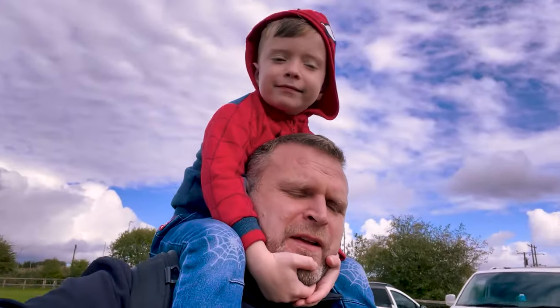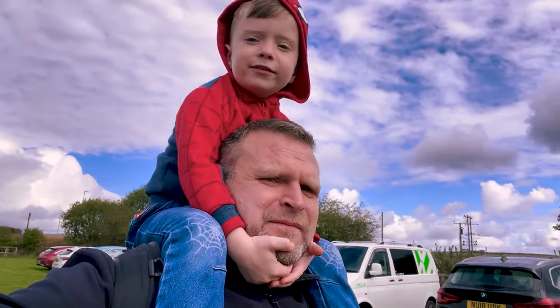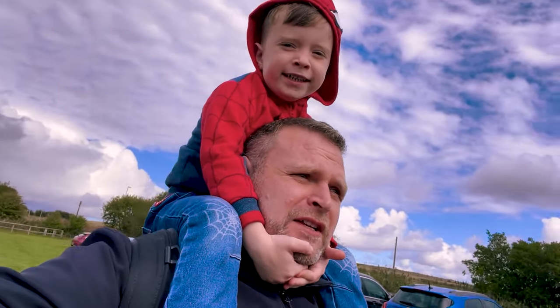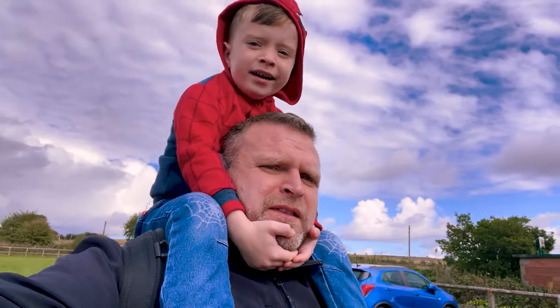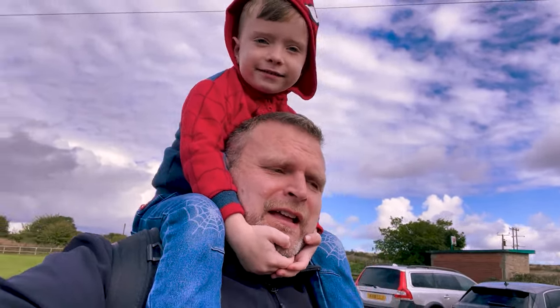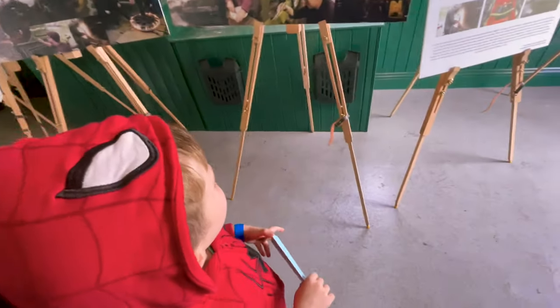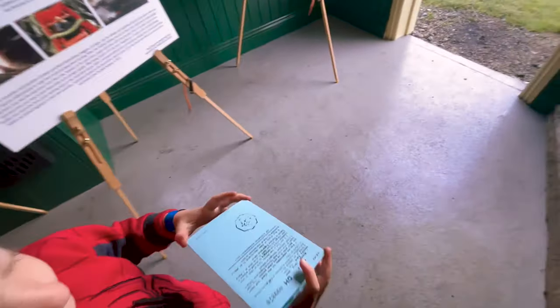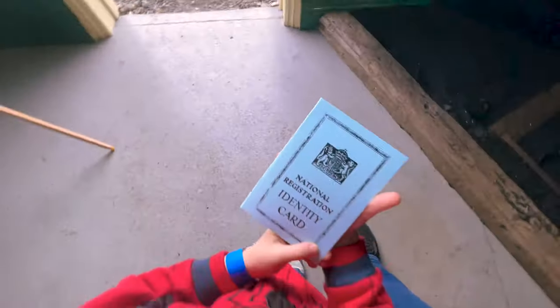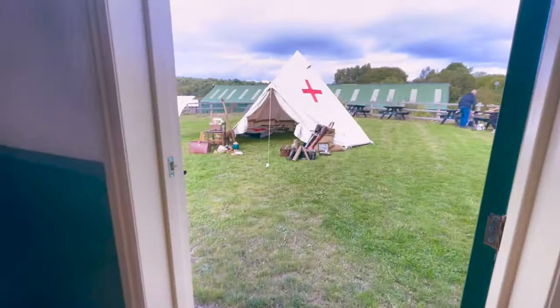So, what are you looking forward to seeing today? The trains. And shall we go to the engine shed as well and see where they're all stored? Yeah, it is a bit like Beamish, isn't it? So, what have you got there in your hand? A ticket. Well, that is your identity card, so they know who you are. Oh, look, what's over here?